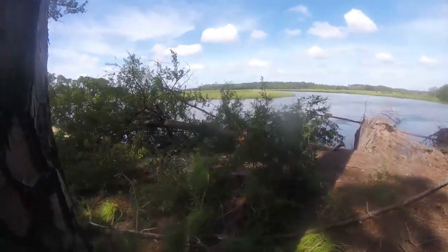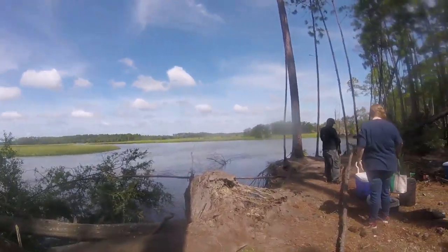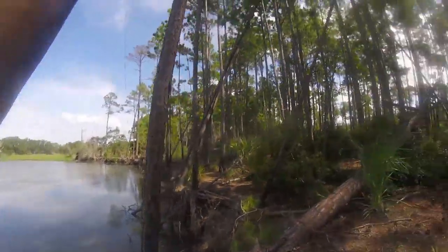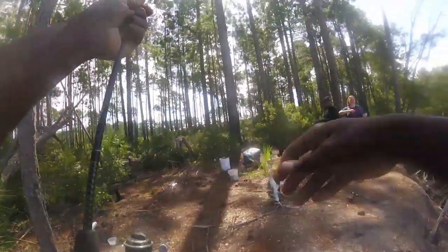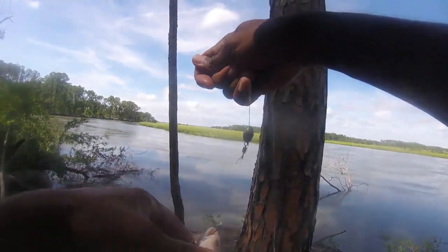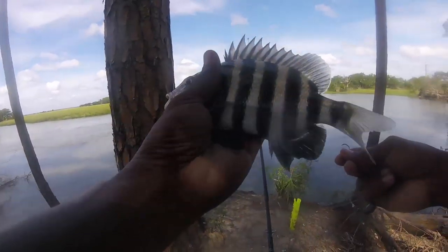A tree fell down back here from the storm. But yeah, it's high tide. So let's see what we can do. Yeah, small one though. Small baby.